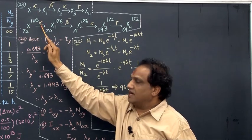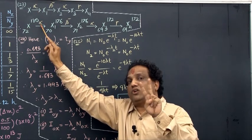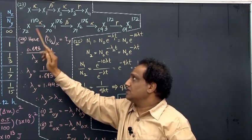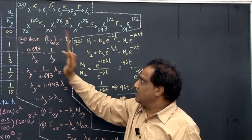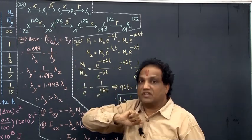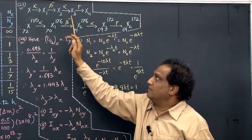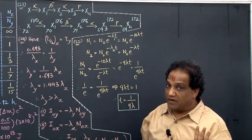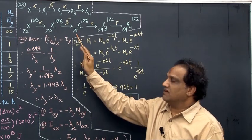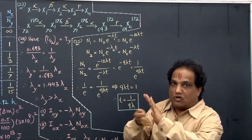Firstly it emits an alpha particle. When it emits an alpha particle, the atomic number will decrease by 2 units and the atomic mass number will decrease by 4 units. 72 minus 2 is 70. Element they have given X1, this minus 4 will be 176. After that it emits a beta particle. During the emission of a beta particle, the atomic number would increase by 1 unit. So 70 plus 1 is 71. The atomic mass number does not change.